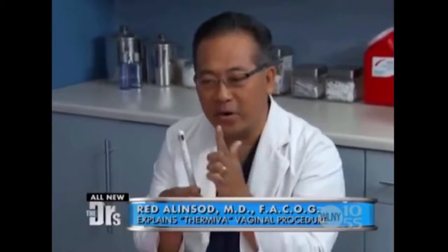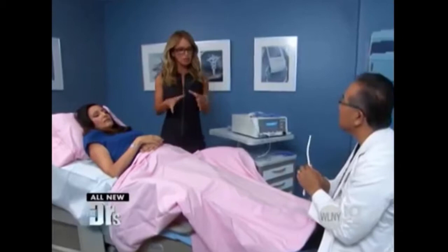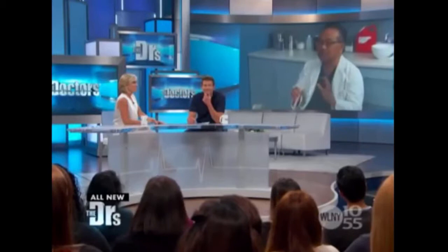Thermiva is a beautiful little wand that's smaller than the size of my finger, that's very effective and very gentle in producing heat right on the tip and placing it deep inside the feminine structures. So this is for internal, external use for tightening? Yes. The outside and inside. It's an anti-aging procedure for tightening the external labial structures and for tightening the internal vaginal structures.